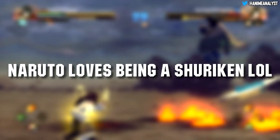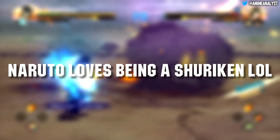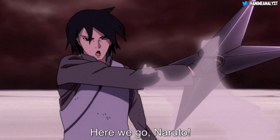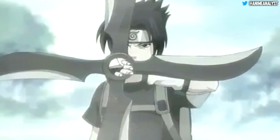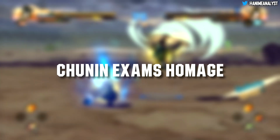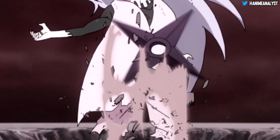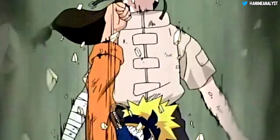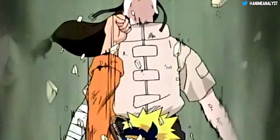Naruto transforms into a Fuma Shuriken in combination with Sasuke, just like he did versus Zabuza while they were traveling to the Land of Waves in the original Naruto. While still transformed into a Shuriken, Naruto uses a move inspired by his iconic underground uppercut that defeated Neji in the Chunin Exams, where he erupted from underground, punching Neji in the chin and sending him flying.